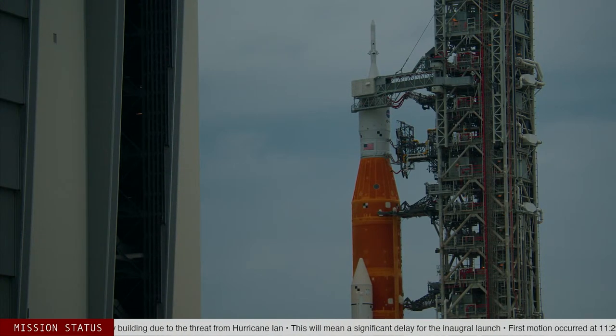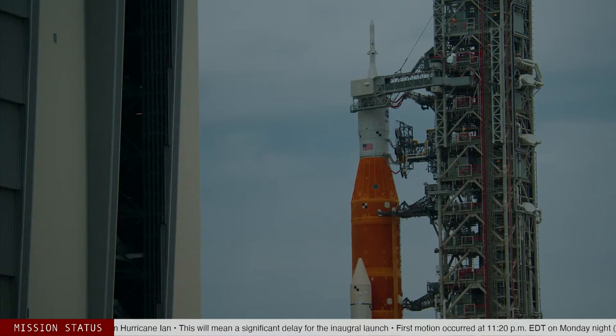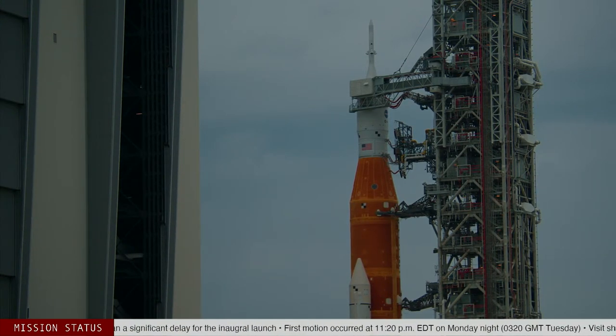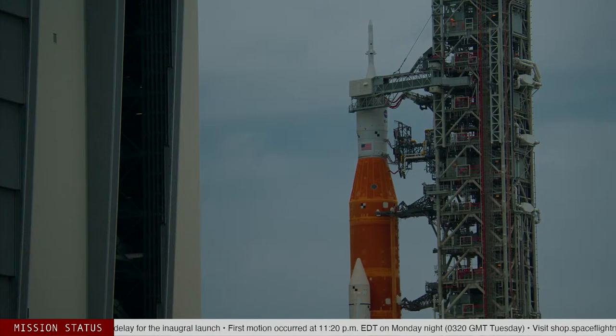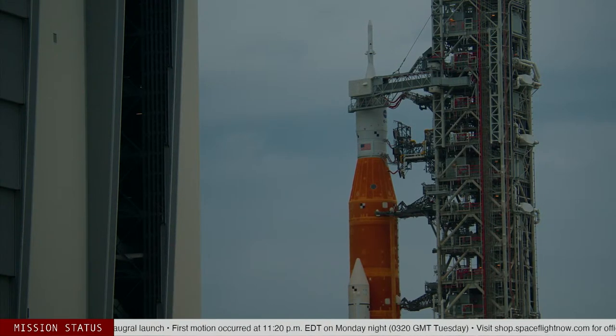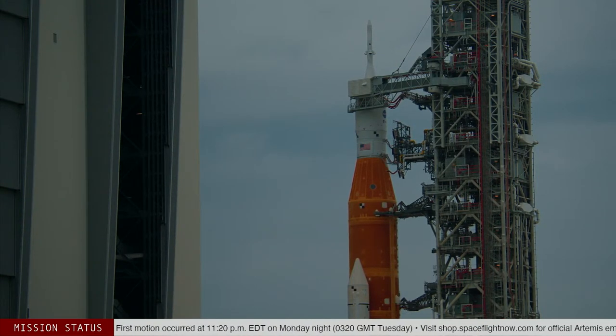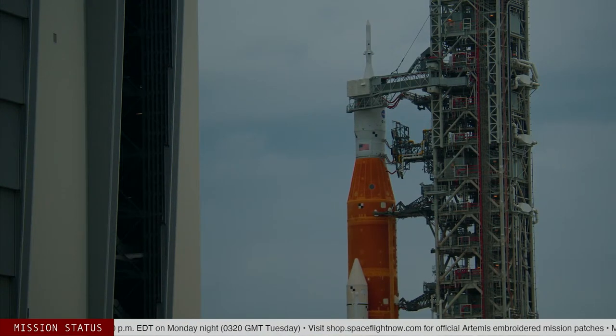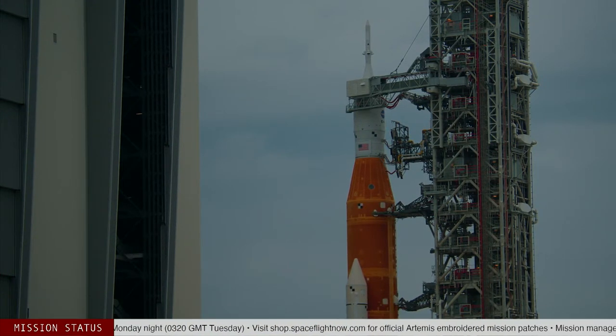You see that open door to the left here in this view. On the right, you see the Space Launch System and the Mobile Launch Tower. Again, that crew access arm has been extended, as you can see there. The crawler making its final leg of its journey into the High Bay 3 of the Vehicle Assembly Building.